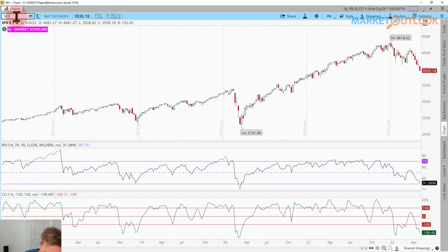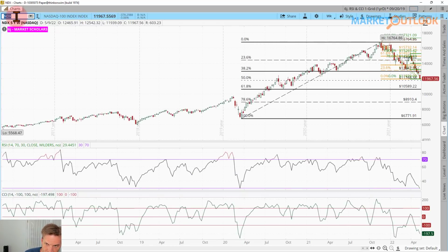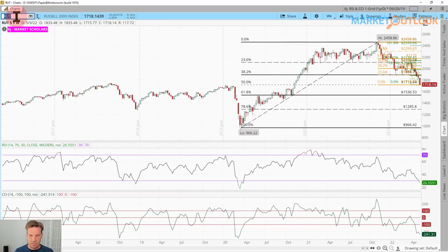It's the same thing for the NASDAQ. Very bearish. In fact, the NASDAQ's weekly RSI is below 30, and then the Russell, you can see, has been below 30, and it's below 26. So very, very short term.